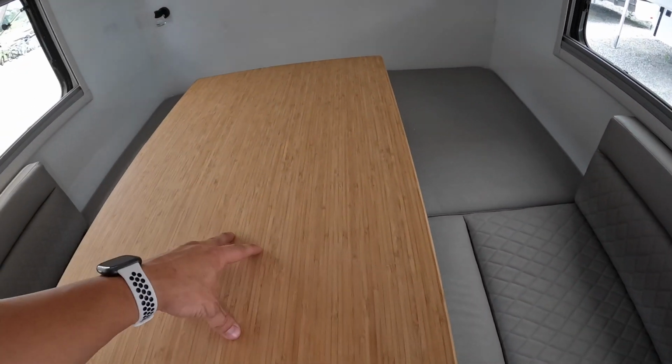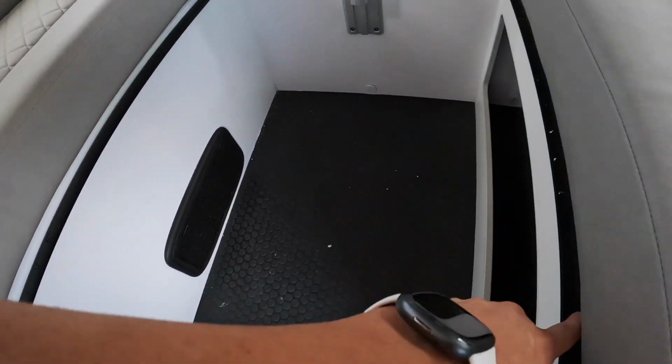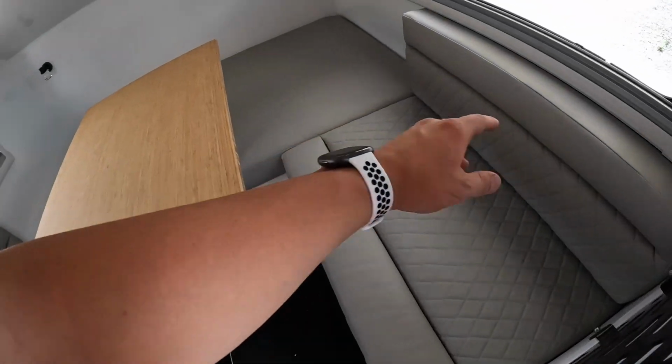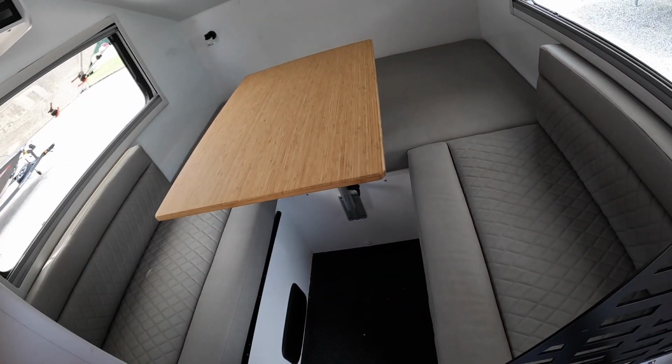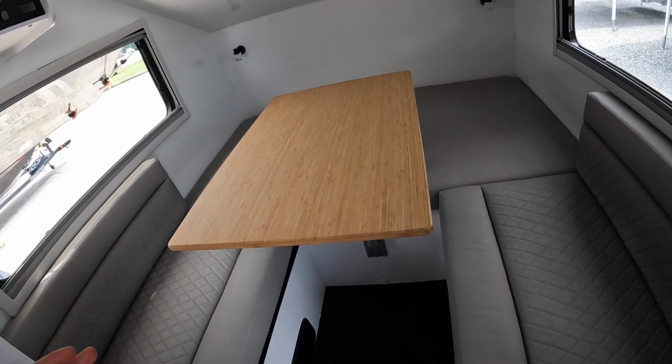Now if you fold this bed down, set it on these little Live Lance Life tabs or mounts, brackets, whatever you want to call them, and use the cushions here as filler, you're looking at over a king size. And I'll do that here in a minute. I just want to go over everything else first.